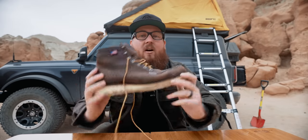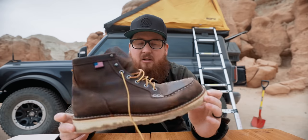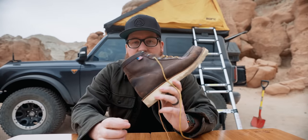And next I'm showing off my new favorite boot, the Danner Bull Run Mock Boot. I'm still in the break-in period, I think, with this. I got them maybe two months ago. But I will say that after the first week, I was wearing these for a full day easy.